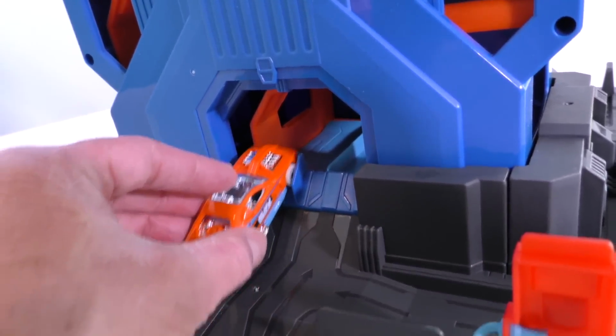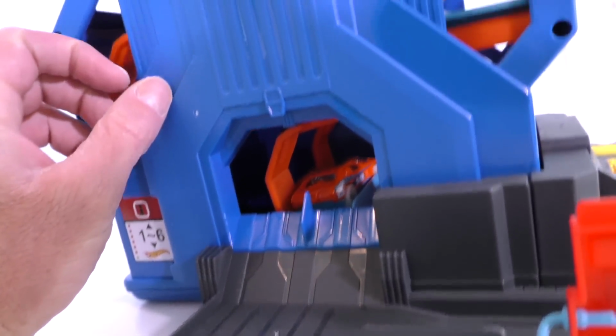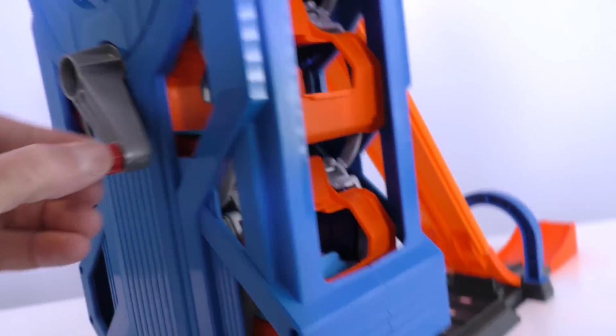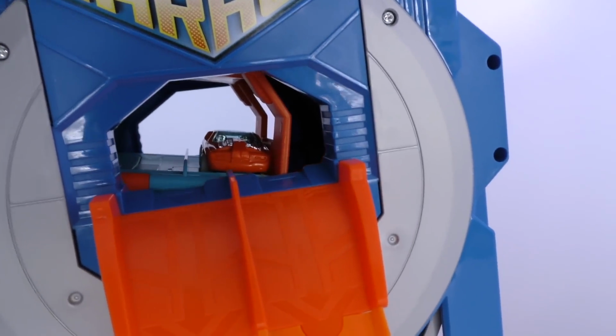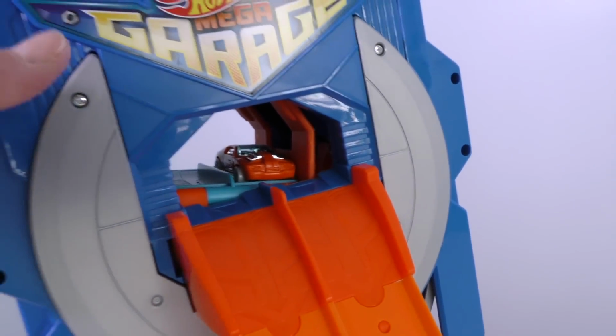Then watch, guys. So let's just drive it up in here like this, and then right into the elevator. And now watch, guys. We're going to turn the handle. And here he goes, up to the top. Where are you, Hollowback? I don't know. He's coming up here, guys. Watch. Where is he at? There he is right there. Oh, no. It's pretty scary.